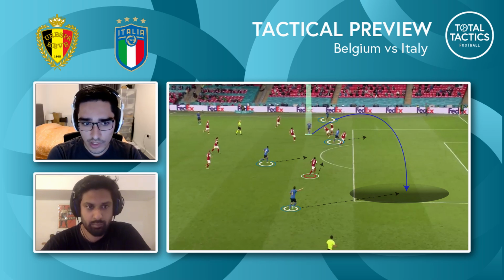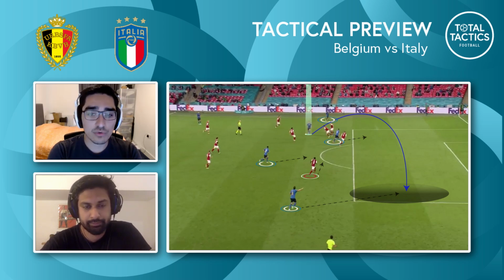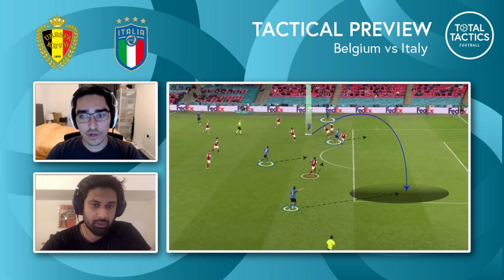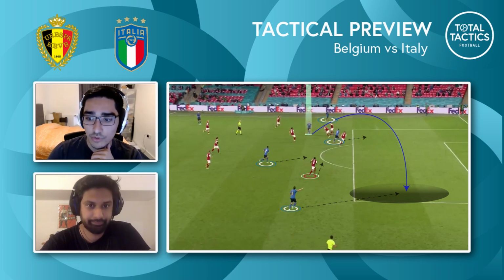And very much like Germany, we've seen them be exploited when someone drags them down to the byline and then cuts back across their defense. I think there's an opportunity for that as well with how Kesa plays. He likes to play with the shoulder off a defender and make that run behind. And sometimes if you allow a team like Belgium to creep a little bit forward, there naturally is going to be that high line for Kesa to exploit.